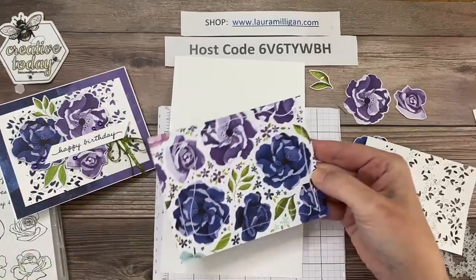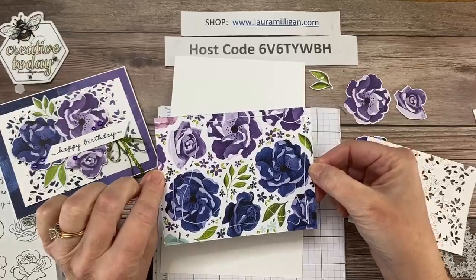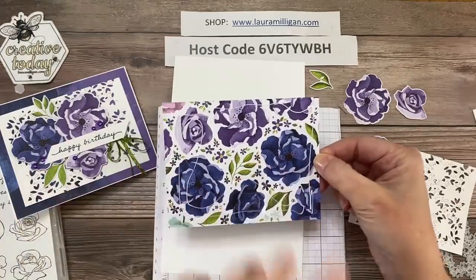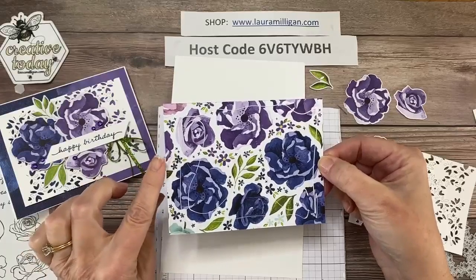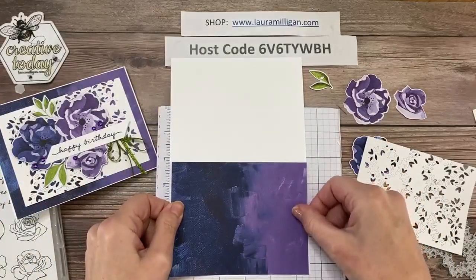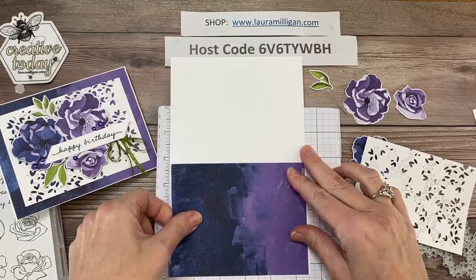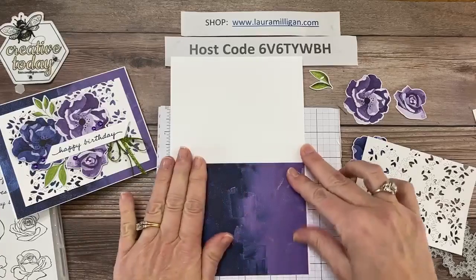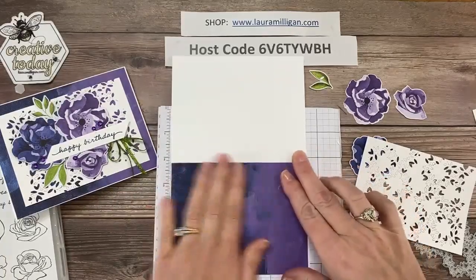And this is hard. I hate to cover up these beautiful flowers because, like I said, I can cut these right out of this paper with my dies. But don't forget, you get 2 of each of these patterns. And this is so pretty too. So I'm going to just center this. It is pretty much going to cover the whole card front with just a smidgen of white showing, I guess I should say.